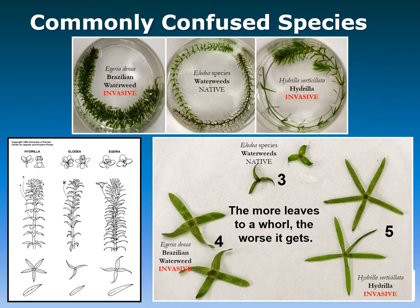So when you're out on a lake or pond, make sure you always check with a species that looks like this, whether it has 3 leaves to a whorl or more. If it has more, it could be an invasive, and it's important to report that to us.